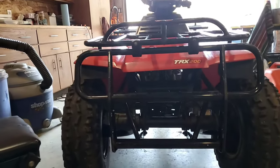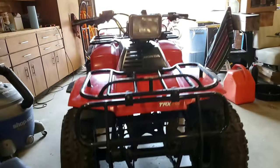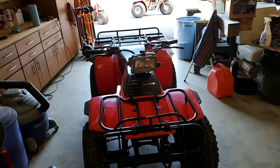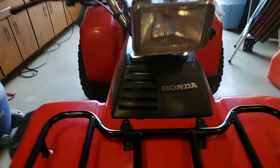I guess it's just my angle. Makes them look funny, but that looks nice. Looks beefy. I want to go take it for a little ride. Sink it in a mud hole, right? Here we go.